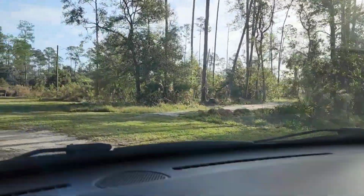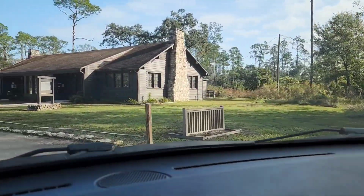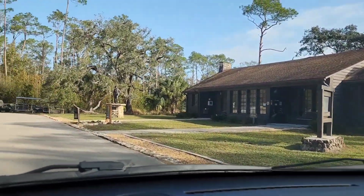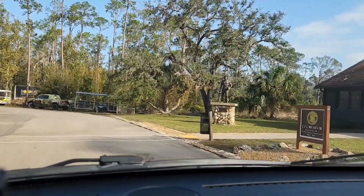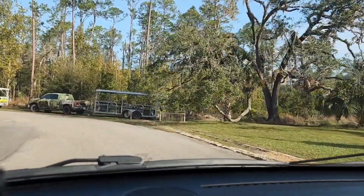Here on the right is the CCC Museum, which will be opening shortly at 10 a.m. So we'll definitely check that out. It says 9 a.m. to 5 p.m. So it's, oh, and it says it's open. Okay, so we'll do that here in just a minute.